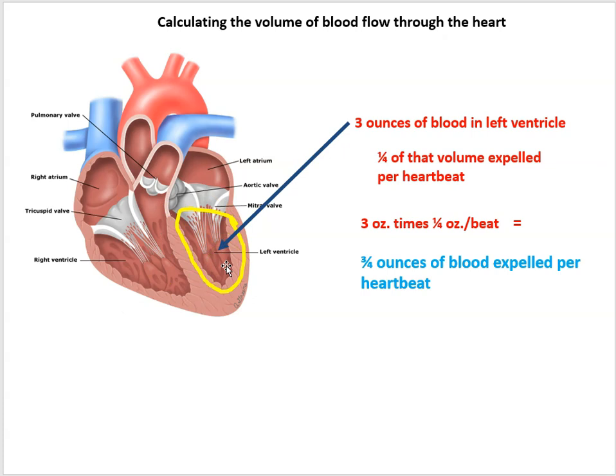So this again would be investigations of animals. He used dogs and other animals. So let's imagine it's a dog's heart. And so when you remove the heart, you can then figure out how much blood you can put into the left ventricle. Let's say Harvey estimated about 3 ounces of blood can fit in the left ventricle. And he conservatively estimated that 1/4 of that volume would be expelled per heartbeat. So 3 ounces times 1/4 is 3/4 of an ounce of blood expelled per heartbeat.